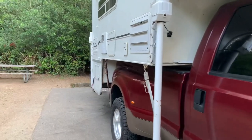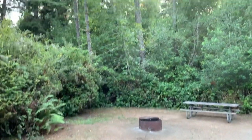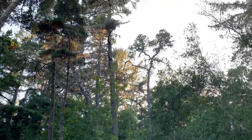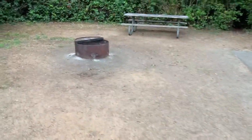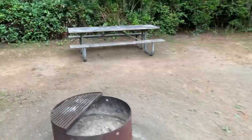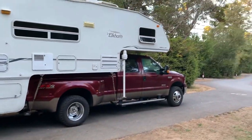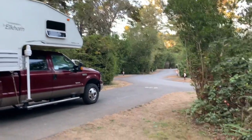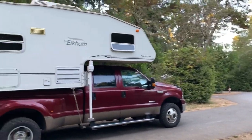Back at camp, I'll show you around here. Fire pit, picnic table, a nice level pad. This is Space 38, Loop B.